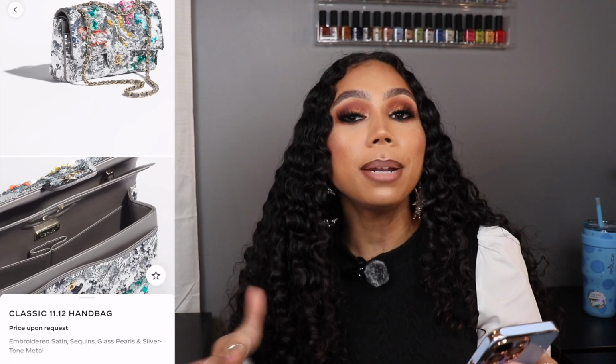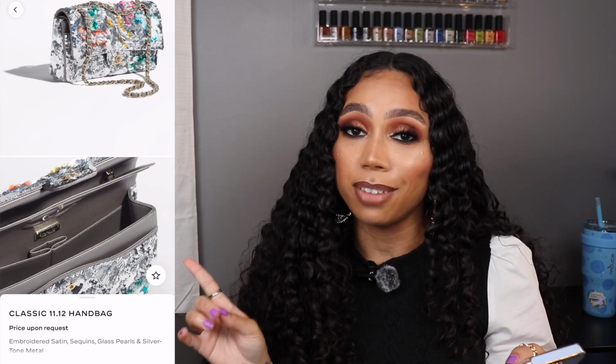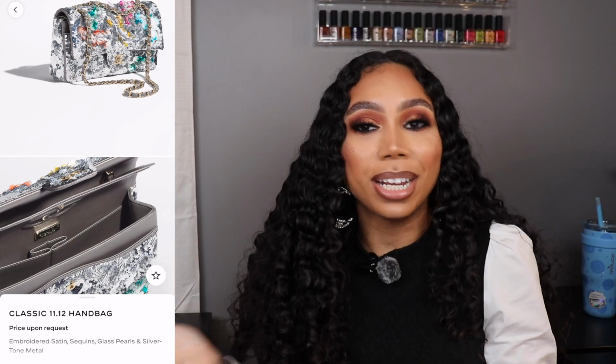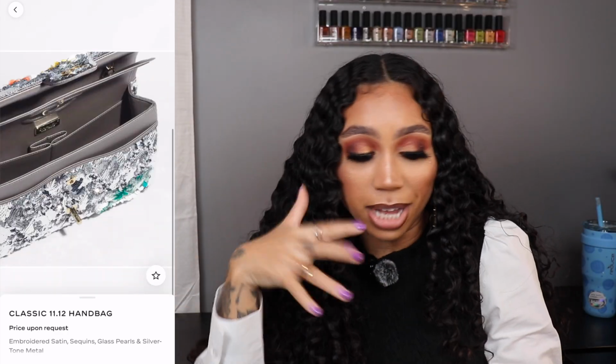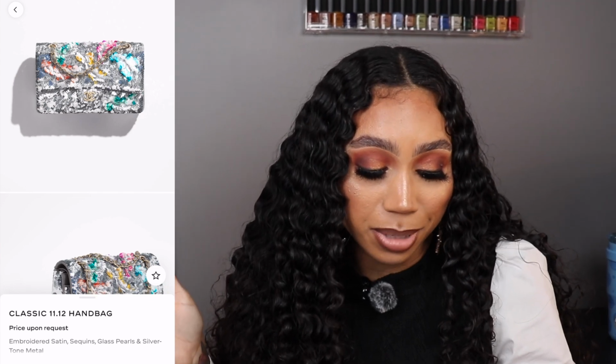So no. I did mention that this is the year for a blinged out Chanel bag. If you guys didn't see that video, I'll link it up here. But this is the year. I just don't like those colors. If those random splotches of color were not there, I would say go grab it. But then maybe not, because of the price point.